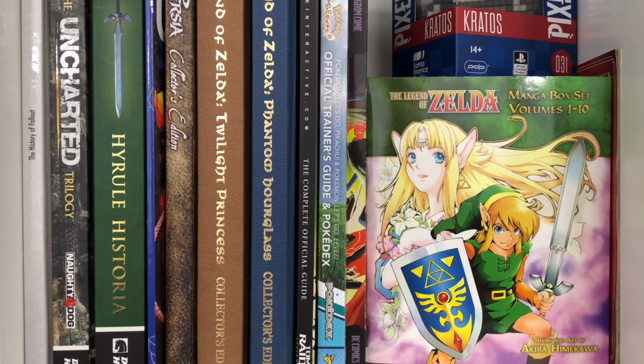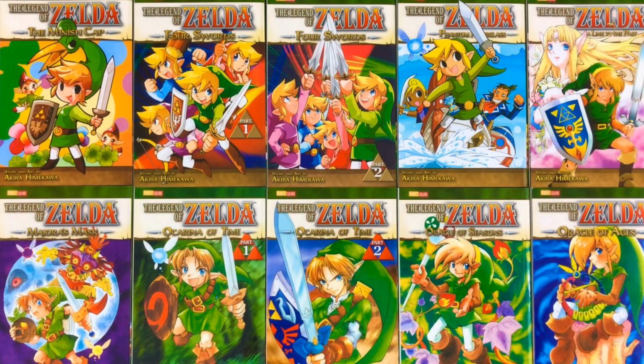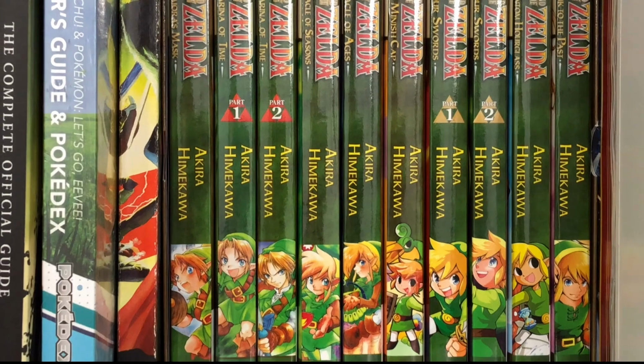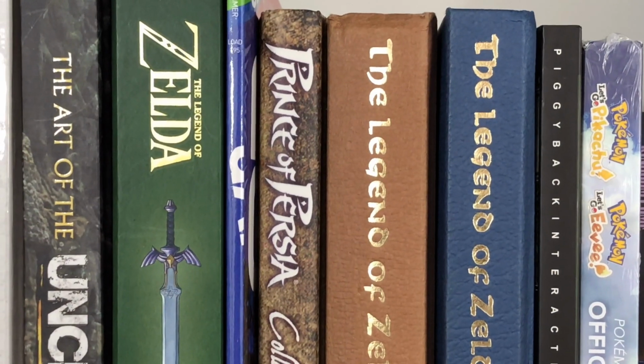Hyrule Historia is really great there as well. But as you can see on the right hand side, the manga series of Legend of Zelda, which is unbelievable. It comes in 10 books. I just love reading that. It's fantastic. It's really cool. So I'm so glad to have that in the collection.